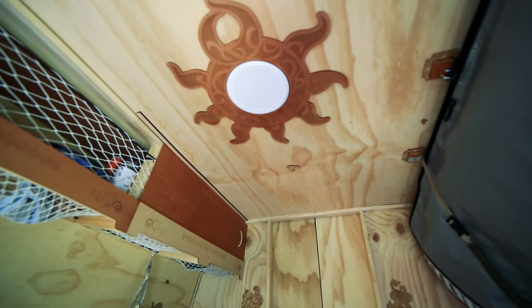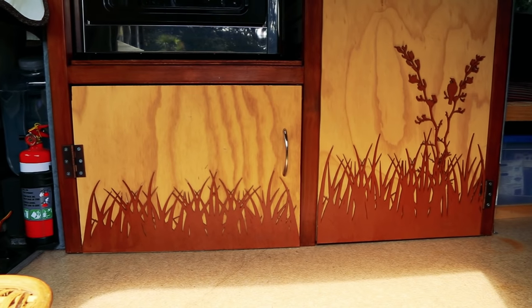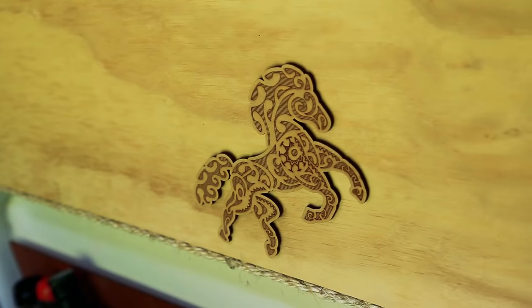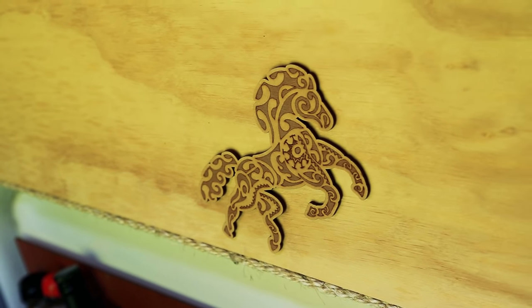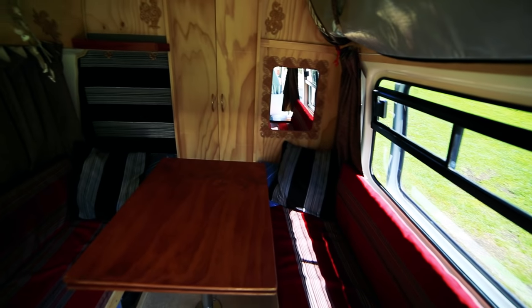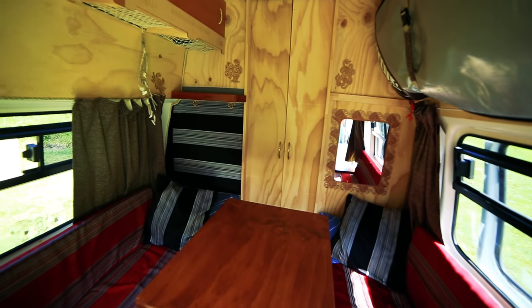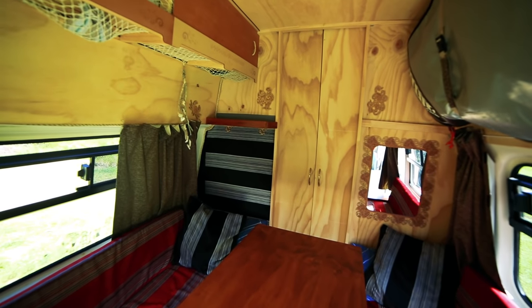Yes, well, we've got solar power mounted and we have power tools. So we cut all the plywood ourselves and all the decoration has been made at Fab Lab in Christchurch on their laser cutter. Wow, that just brings so much character into it. I've never seen this kind of detail before. Yes, I think we got a little bit carried away with it, but we really enjoyed working on it, and at the end of the day, it's our home for a year.